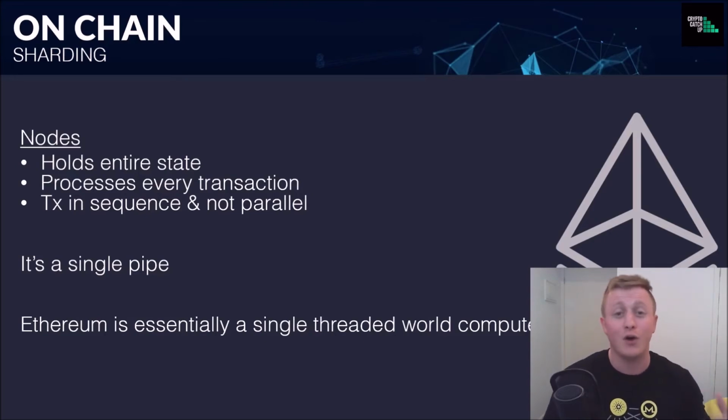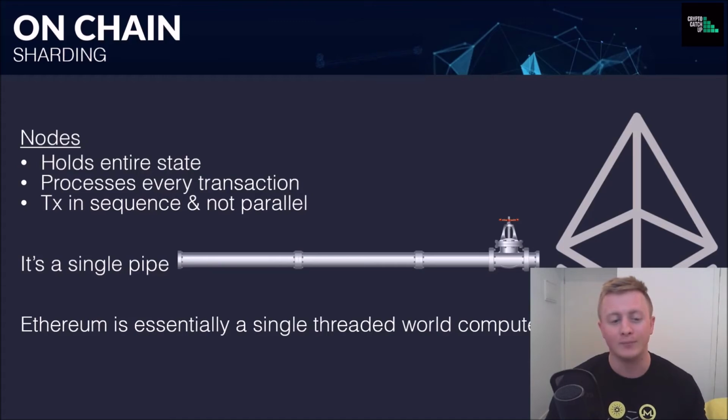Transactions are in sequence and they're not parallel. So like we said before, one by one by one, not 10 here, 10 here, doing a Google search and then returning the same results and collating it at the end. So essentially, it's a single pipeline. It becomes a single threaded world computer. And if you're a computer guy, your computer can have multiple cores, or it could hyperthread. So on that same core, it can utilize a virtual core or two virtual cores or more to do different activities at any one time, as long as the software has been designed that way.